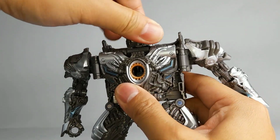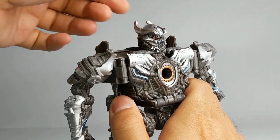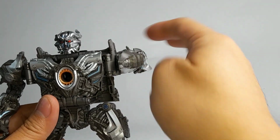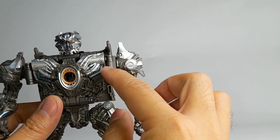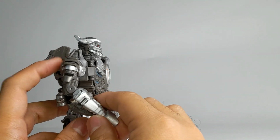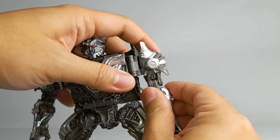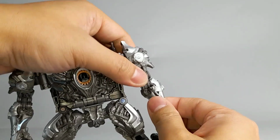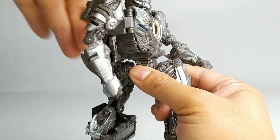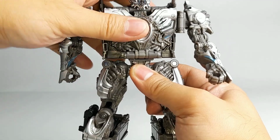Full rotation on its head. Slightly look up and slightly look down. Hand can hinge outward, slightly over 90. Full rotation on the hand. Because of transformation, we can hinge forward his hand. His hand can bend up 180 degrees. Bicep swivel, but no wrist swivel. Waist able to fully rotate, no problem, but can't crouch forward or backward.